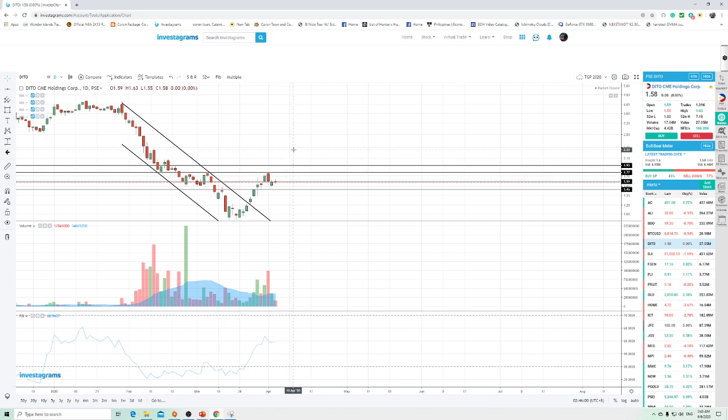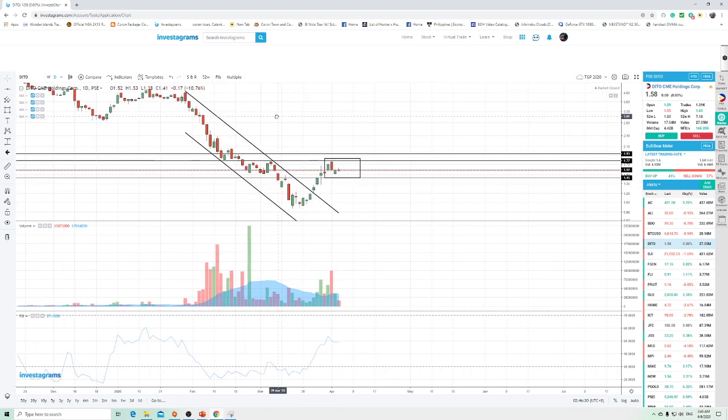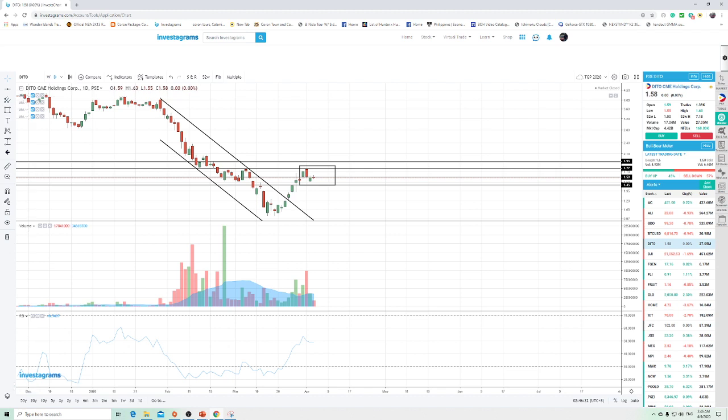Once it breaks out of 1.77, given the range bias this week, our next target eventually is 1.93, and then two pesos after. 1.93 and 2 pesos. So, chupiteros, you'll be happy with that. Swing traders, that's our opportunity here.